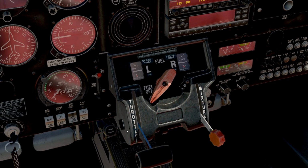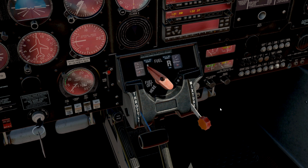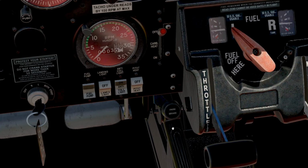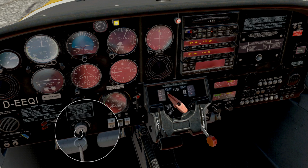First of all, let's have a look at the fuel pump. Now the sound, listen to this. You hear that? Brilliant. I love the sounds in this aircraft. Next, the circuit breakers. If I switch off the circuit breaker, see the pressure goes down and the pump stops. So all the logic for the circuit breakers works really, really well. The sounds are like the real aircraft. That's 10 flaps. And start her up.